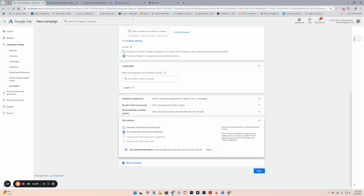That's off, that's off. The only thing I wanted to do down here was ad rotation. I want you to not optimize this. And what this means is today we're just going to create one ad under our campaign, but I'm going to highly recommend that you create multiple ads under your campaign, one ad for each area of photography that you offer. So if you offer, for example, family, newborns, seniors, you're going to want to create an ad for each of those.